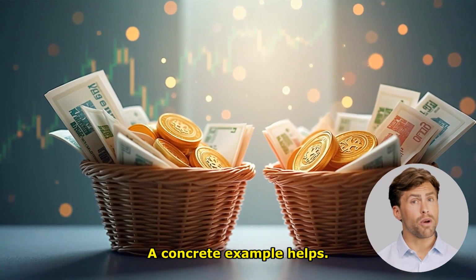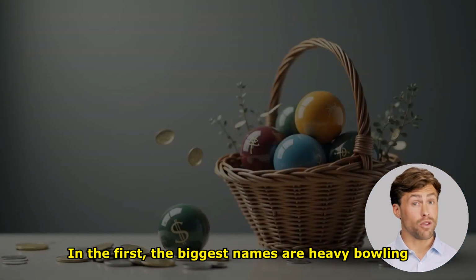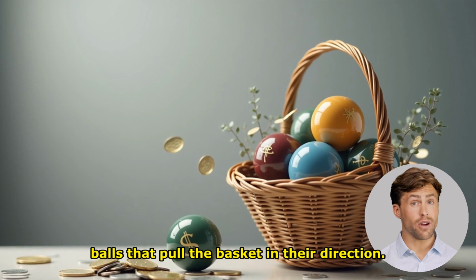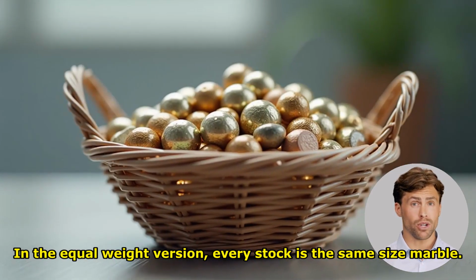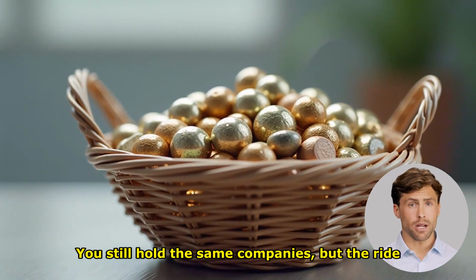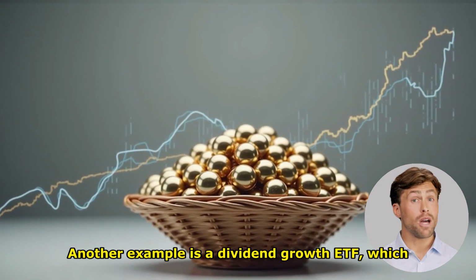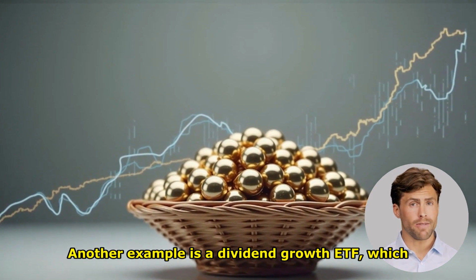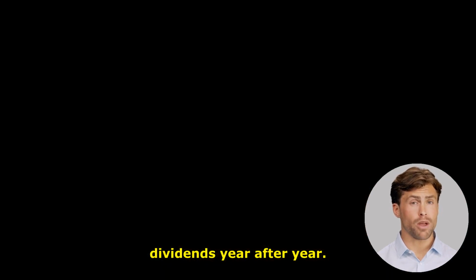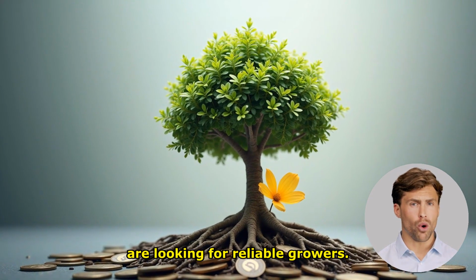A concrete example helps. Picture two baskets of the same 500 stocks. In the first, the biggest names are heavy bowling balls that pull the basket in their direction. In the equal weight version, every stock is the same size marble. You still hold the same companies, but the ride feels different because the weights are spread out more evenly. Another example is a dividend growth ETF, which picks companies with a track record of raising dividends year after year. You're not chasing the highest yield today, you're looking for reliable growers.